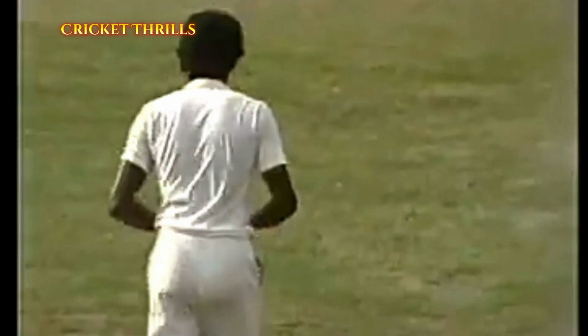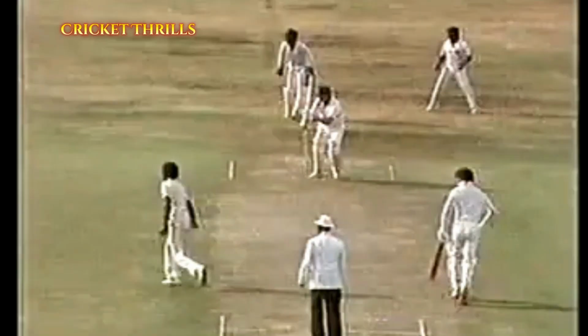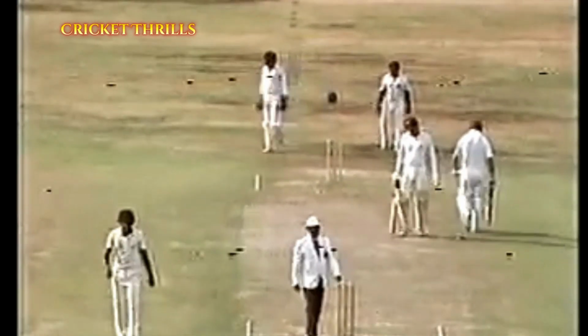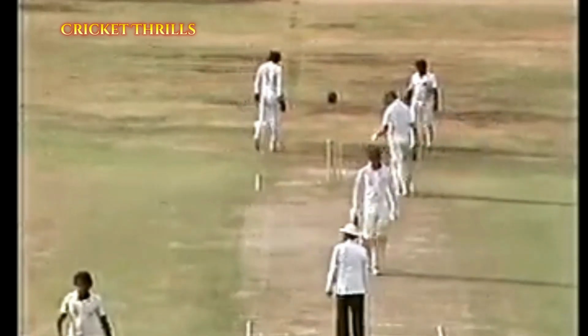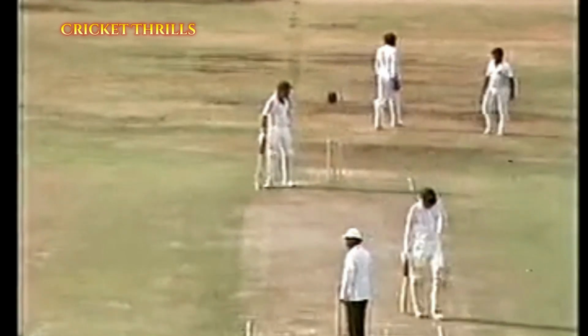Now faces Ramesh Ratnak. Nicely put away and safely to square boundary for 4. 4 more to Yallop. He's on 80. Yallop on 80.